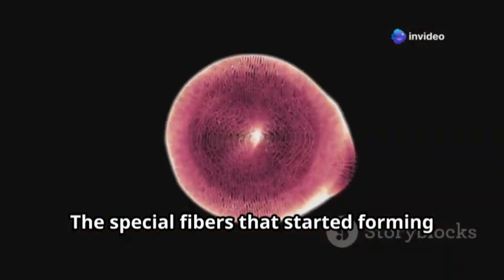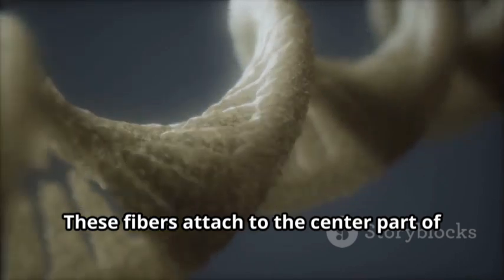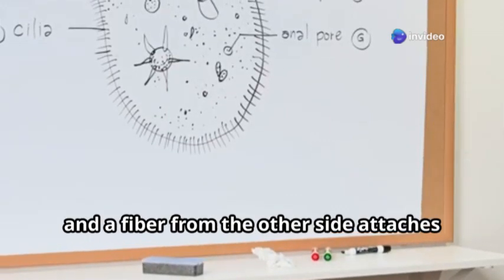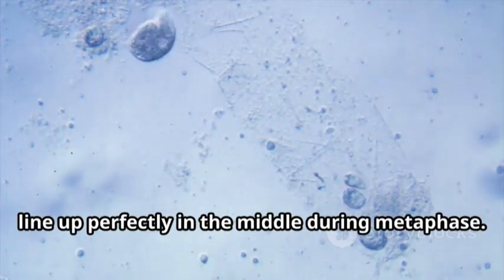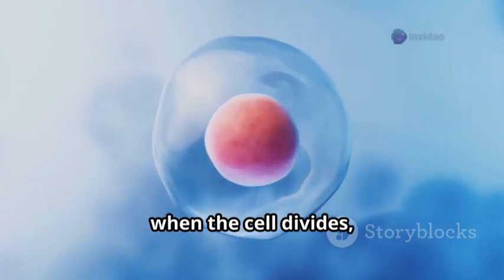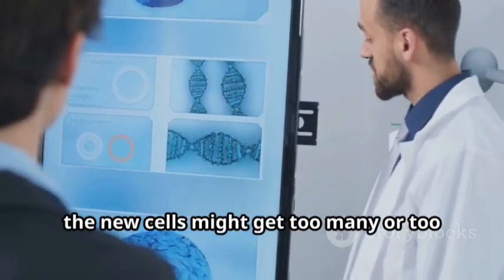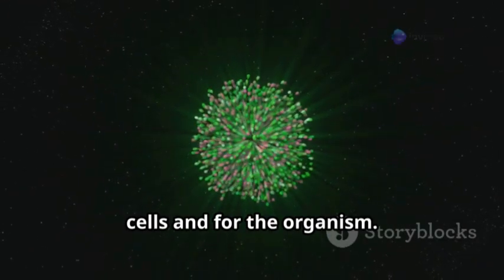The special fibers that started forming in prophase, called spindle fibers, are now fully formed. These fibers attach to the center part of each chromosome, called the centromere. One fiber from one side of the cell attaches to one chromatid, and a fiber from the other side attaches to the other chromatid. It is very important that the chromosomes line up perfectly in the middle during metaphase. This careful arrangement ensures that when the cell divides, each new cell will get exactly one copy of each chromosome. If the chromosomes do not line up correctly, the new cells might get too many or too few chromosomes. This can cause serious problems for the cells and for the organism.